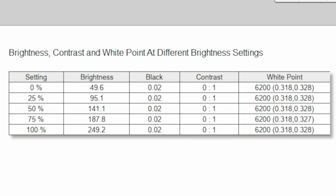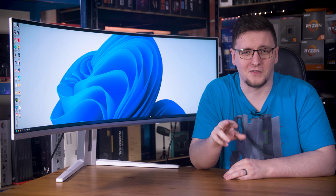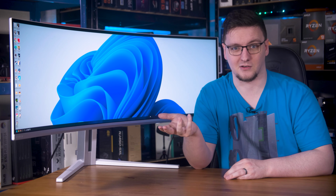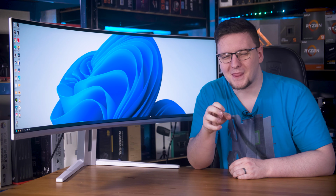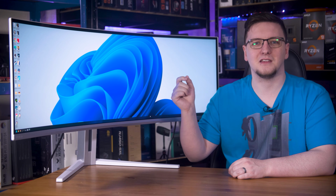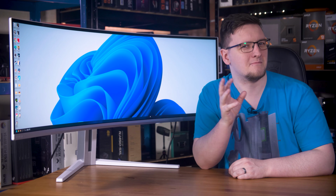As is typical for OLEDs, the brightness isn't amazing, with the Spider X2 reporting just 250 nits of peak brightness. Now, that is exactly what Philips claims and is completely standard for an OLED like this, but subjectively, I find that OLEDs, especially these QD-OLEDs, appear a lot brighter than they measure.